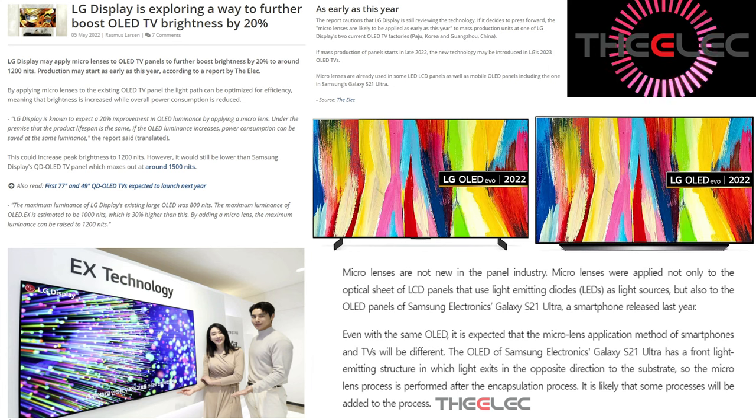The maximum luminance of LG Display's existing large OLED was 800 nits. The maximum luminance of OLED EX is estimated to be at 1000 nits, which is 30% higher than this. By adding a micro lens, the maximum luminance can be raised to 1200 nits. The report cautions that LG Display is still reviewing the technology.